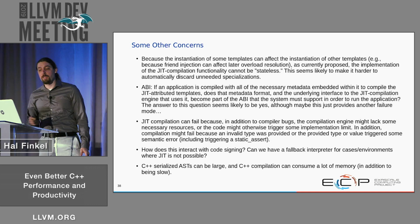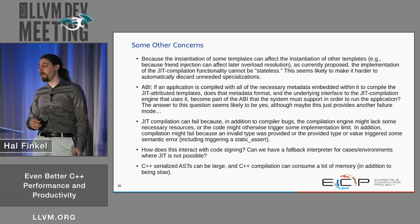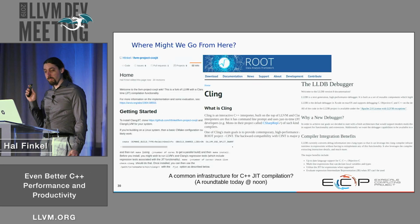There are other concerns that I'll skip in the interest of time. But you do have to worry about ABIs, and you have to worry about how you process error messages and all those kinds of things.